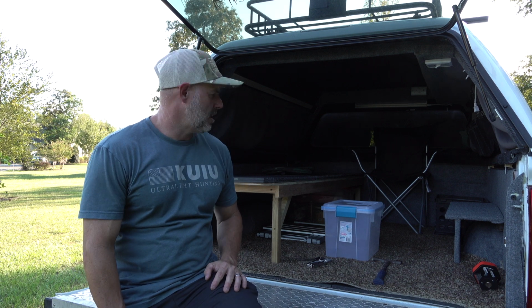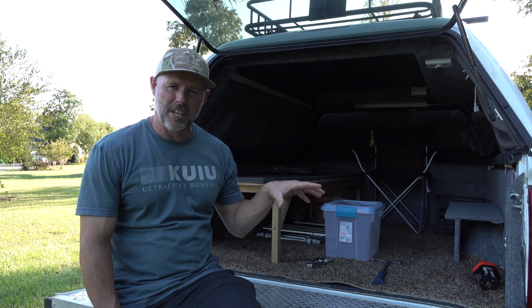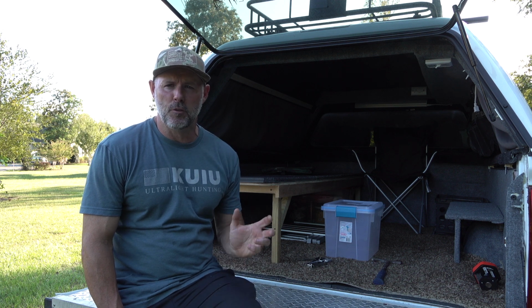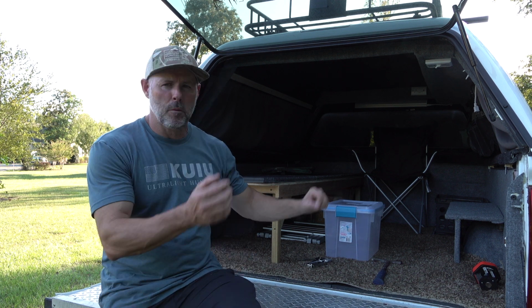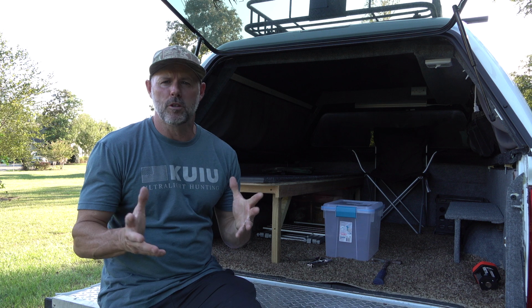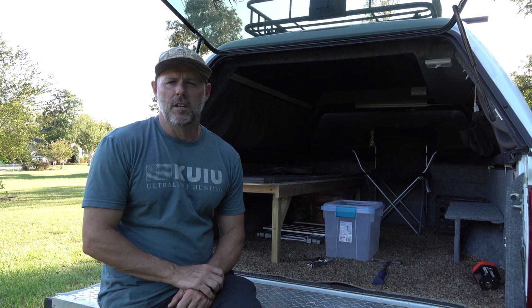Like I said, some of this isn't quite finished. You'll get to see it before I head out of state in it. I got a few more things to do, and I'm not going to pack it all full right now like I would before I go, because it's just too much trouble getting everything out and getting back in. But I will do a video of that when I leave to go out of state.